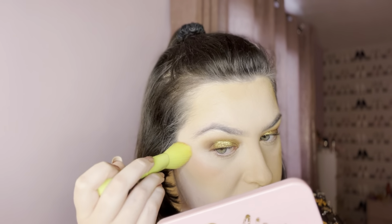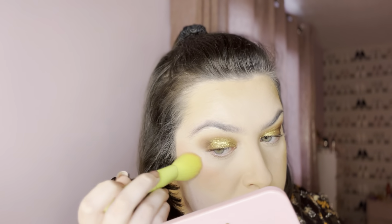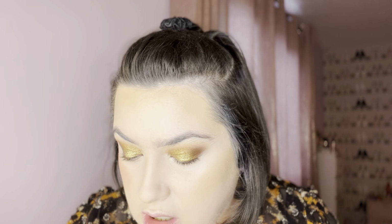That's such a nice shade. That's actually such a nice shade, and it's going on so well from being put on the back of my hand. That is actually so nice. I'm going to put it on the other side now.